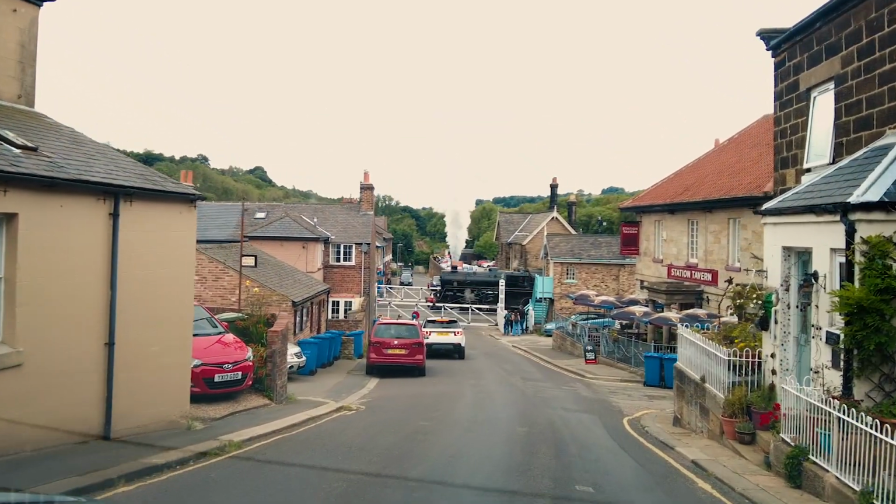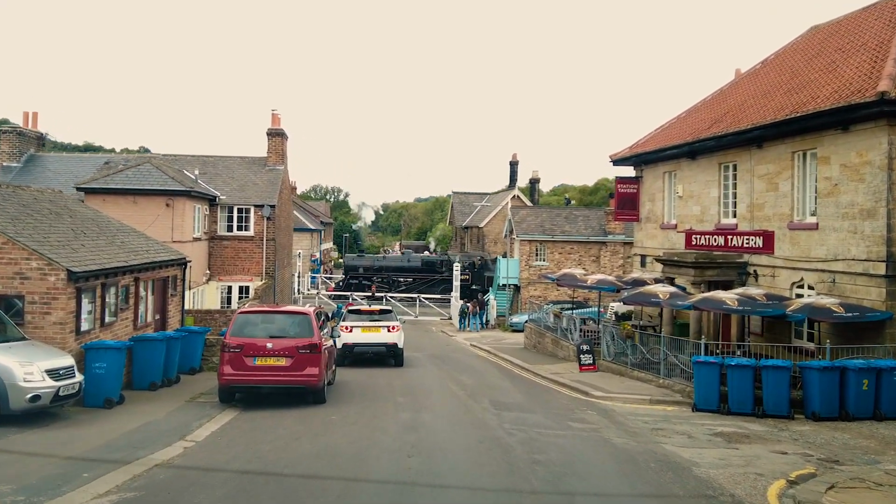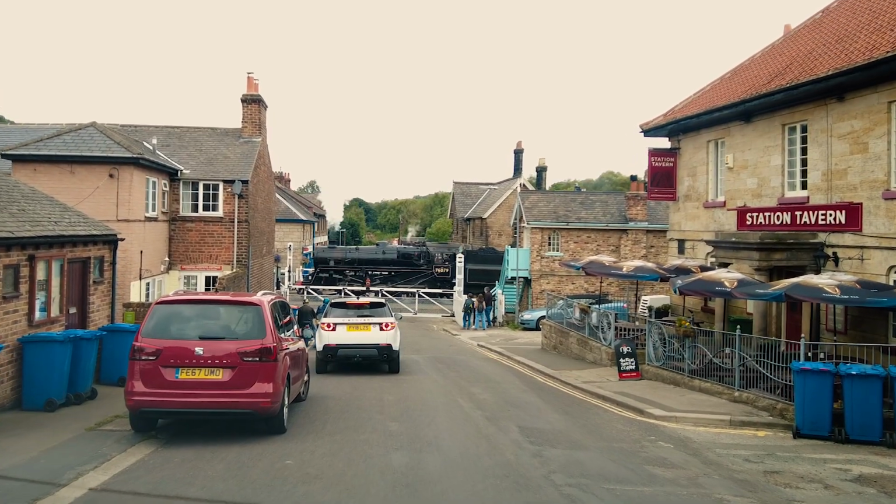This is a place with some really interesting history, and hard to imagine now, but was once a centre point for a hive of industry in this area.